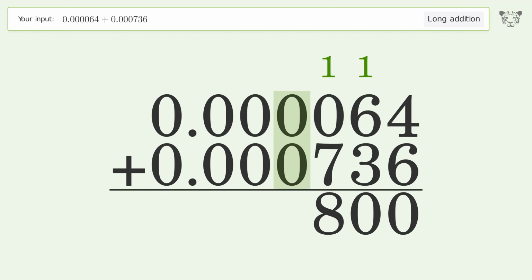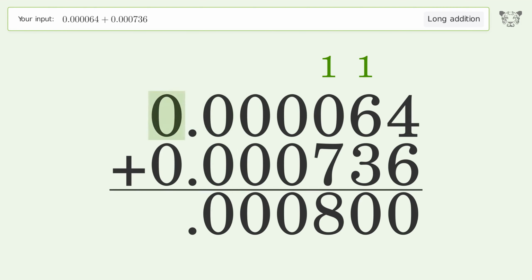0 plus 0 equals 0. 0 plus 0 equals 0. 0 plus 0 equals 0. 0 plus 0 equals 0. And so the final result is 0.0008.